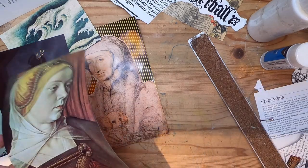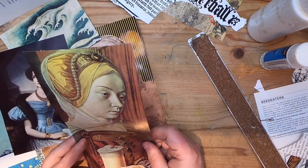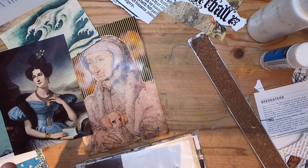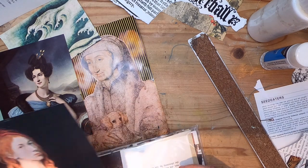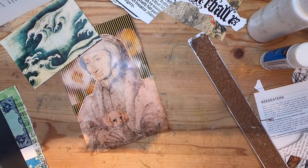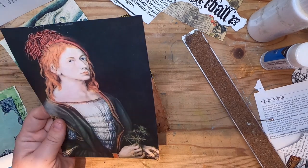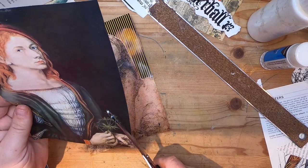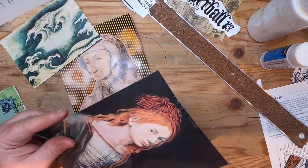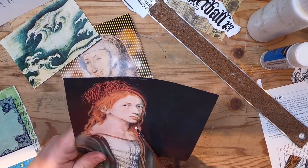Oh, this girl. This poor dear. She's holding a funeral urn or something, the poor thing. Okay, no. Not her. Quite sour. That's okay. She's probably like a Florentine art kind of piece. She's holding some kind of a thistle. That could be why she's so grumpy. Okay.